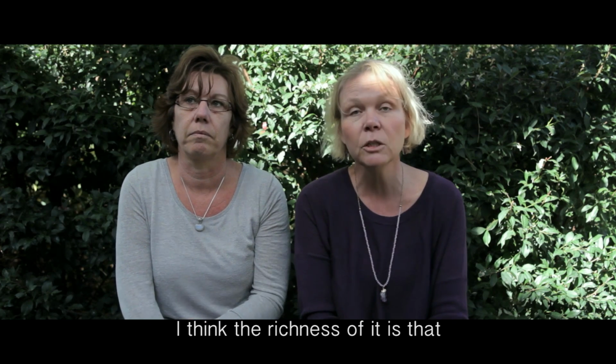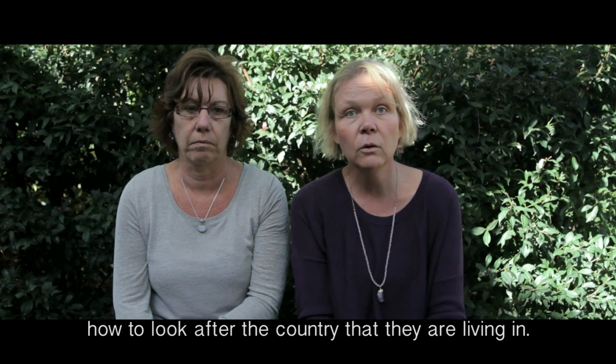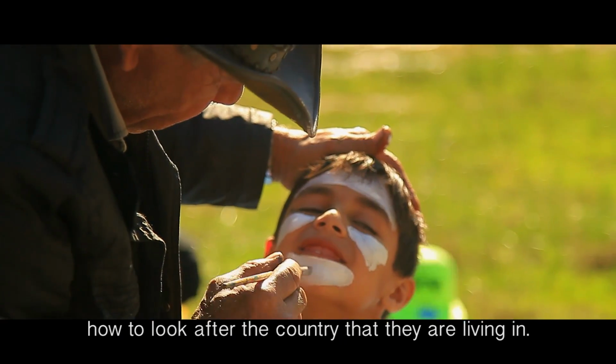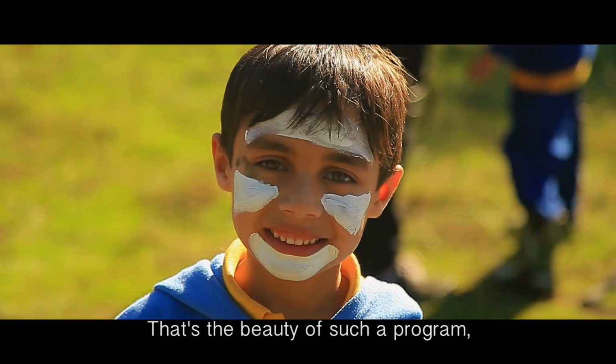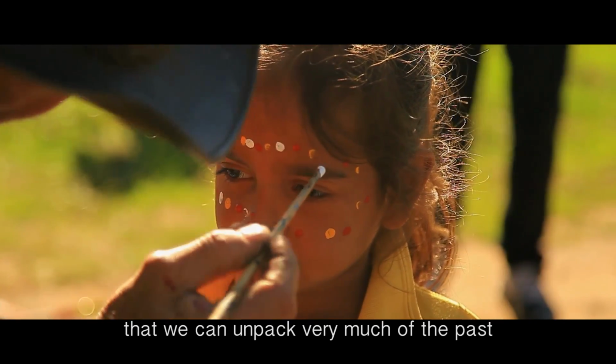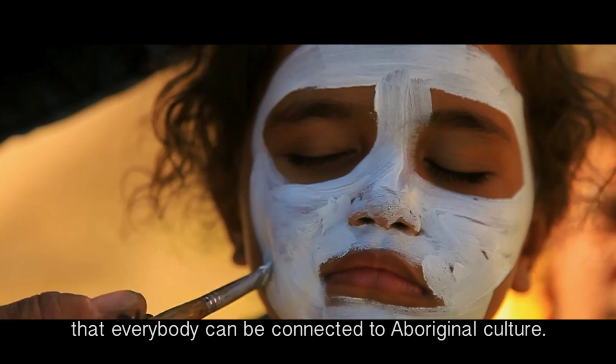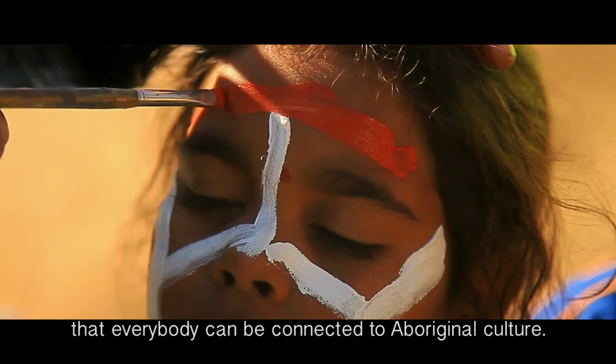And I think the richness of it is that it's not just for Aboriginal children, but it's for all children to learn about how to look after the country that they're living in. I think that's the beauty of such a program, is that we can unpack very much of the past and make a sustainable future that everybody can actually be connected to Aboriginal culture.